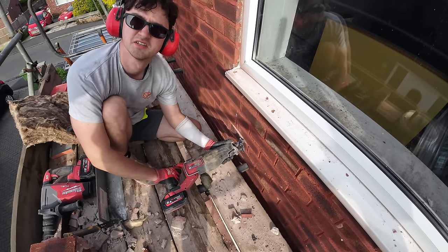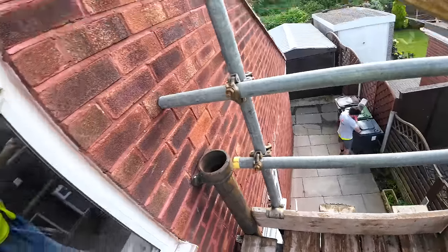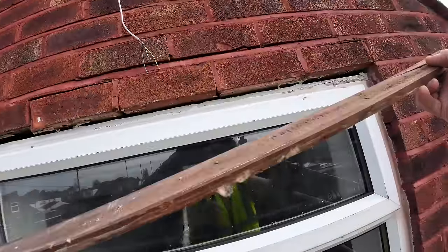Wow, that was easy. Same piece of wood as well. Same piece of hardwood. They just shoved that on top of the window and hoped for the best.